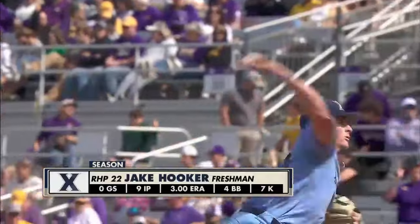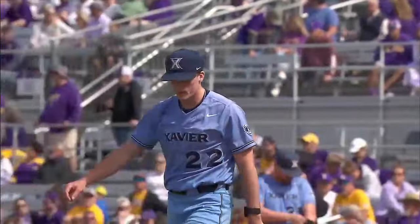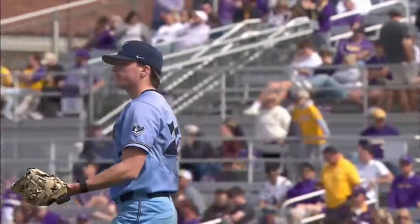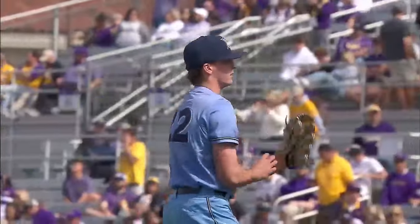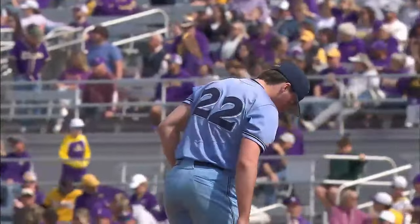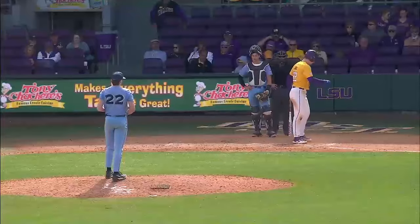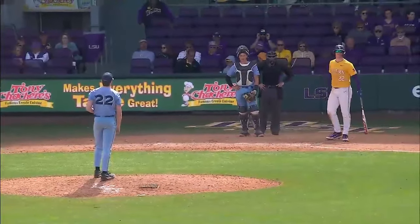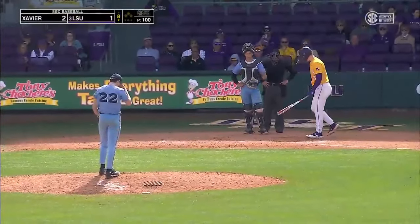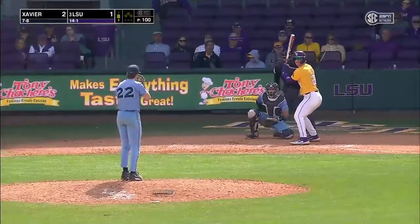against Jake Hooker. They have 3 guys in the back end of their bullpen that at the moment they feel are the 3 best and have a lot of confidence, and Hooker is one of them. And he is a first-year Musketeer. Yep, true freshman. So let's see if LSU can find some good swings against Jake Hooker. Kelly and Vera were effective in relief over the course of 2 innings. And now it's Hooker's turn in the 8th.